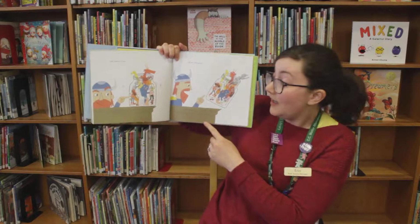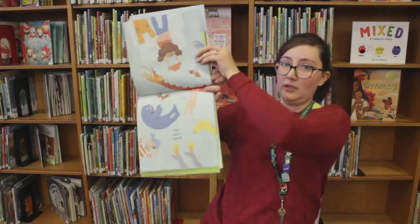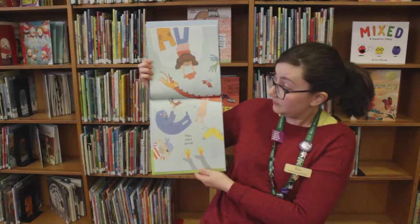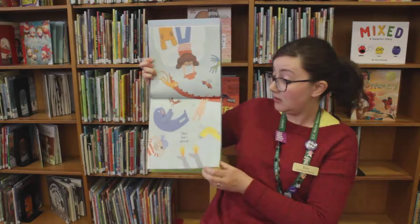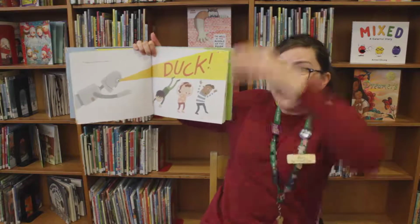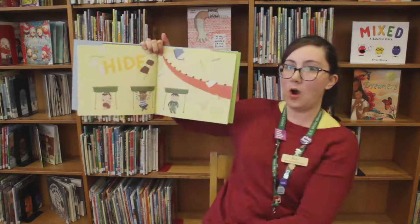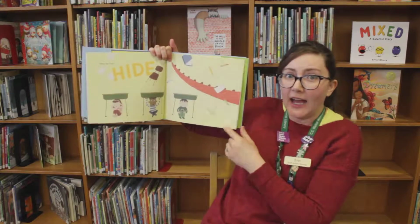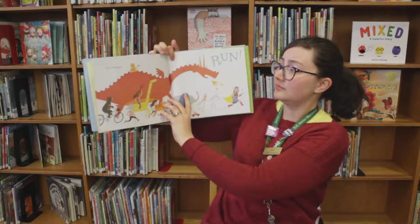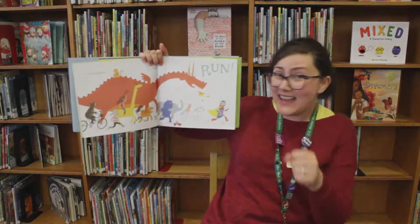Oh no! The ideas! There they go! This isn't good. Look at them all go. Watch out! Those are lasers! Duck! Whoa! Big lizard! Hide! Oh no! Stampede! Run!